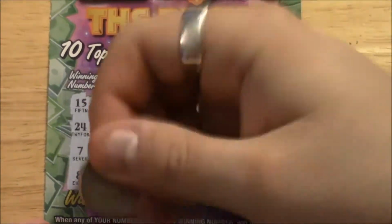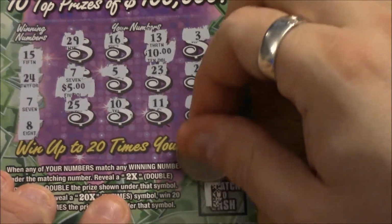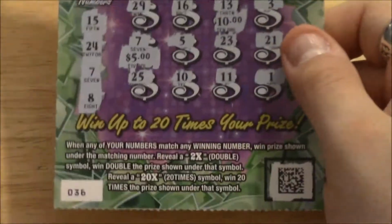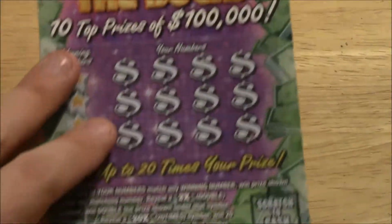Ah, just $5, guys. All right, so $5 more back into the kitty. So ticket 36 is a winner. We'll slide it on over to the winner pile. We move to ticket 37 here.